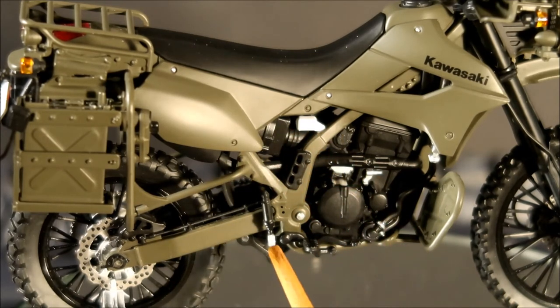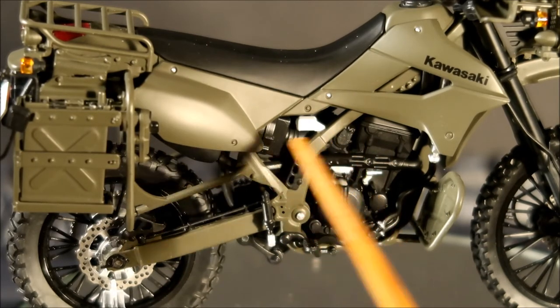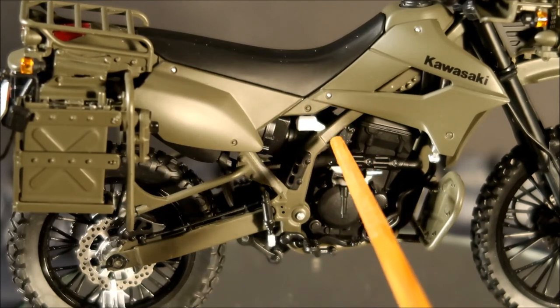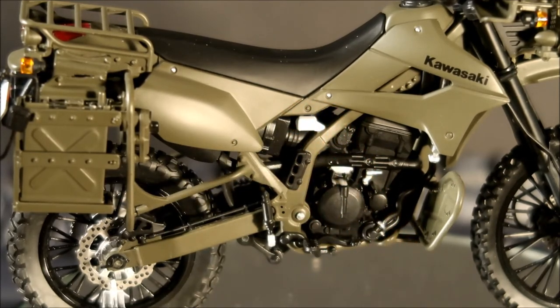Okay, unfortunately there's no guard for the master cylinder though. I don't know what that guard is for. Okay, there's the air box right here. This looks like the rear master cylinder, this is the rear master cylinder reservoir is what it is. Okay, then here's your right foot peg and the brake lever right there.